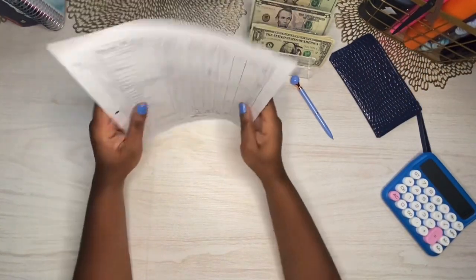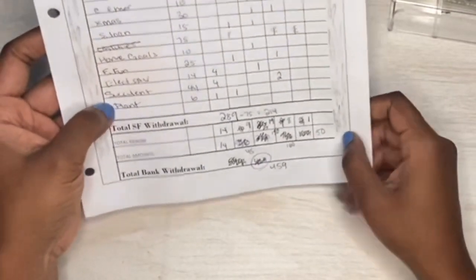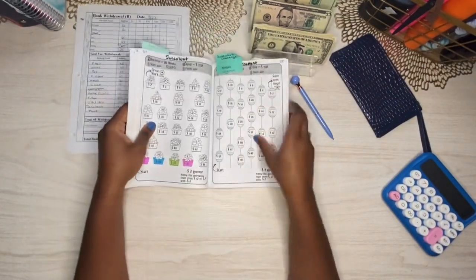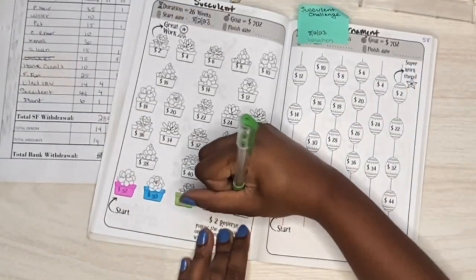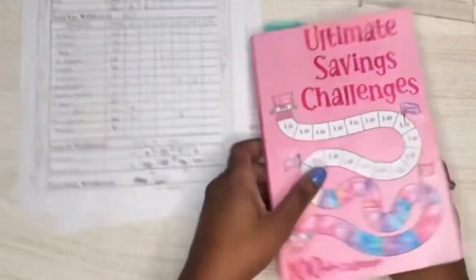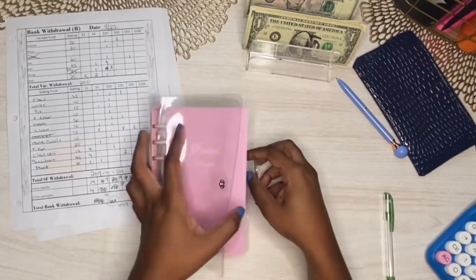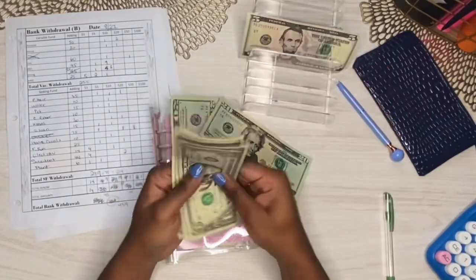Okay, now we're gonna move on to savings challenges. So the succulent savings challenge is getting $44, which is what we owe in a sense. So we were here at the $44. Yay. So let's make sure we stuff that into our savings binder. So we got 2 20s and 4 1s. Yes.